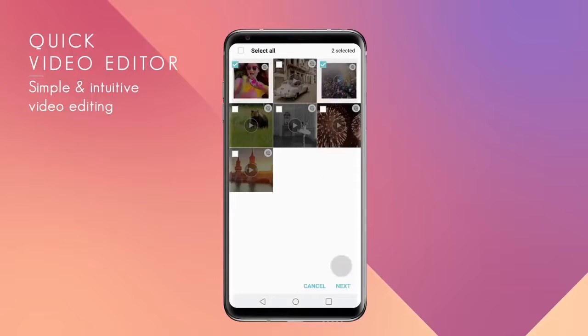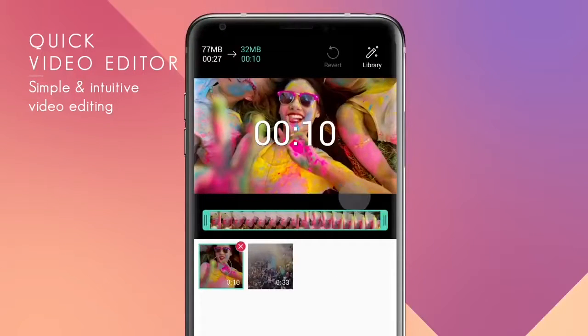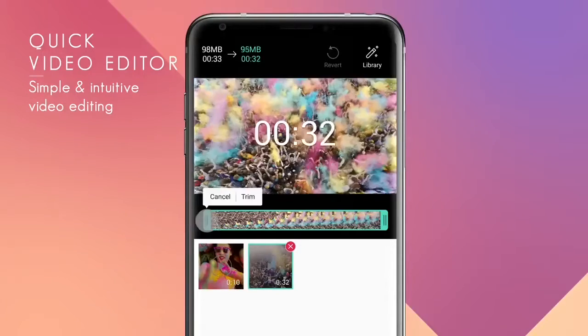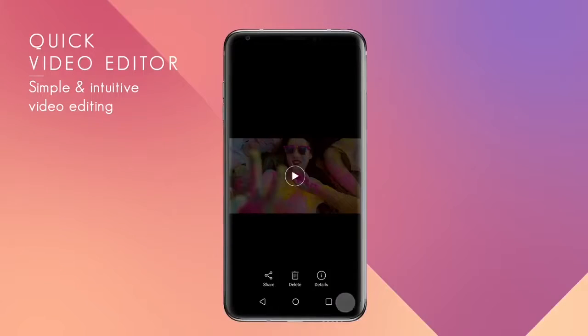Edit and share videos directly from your phone with Quick Video Editor. Shorten video clips or combine and edit multiple clips easily with simple and intuitive controls.